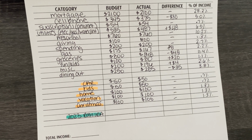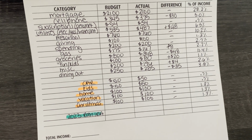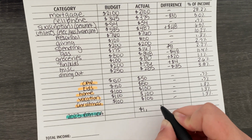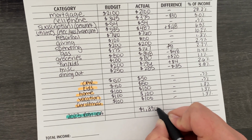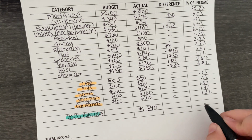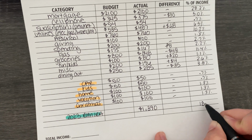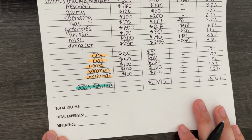So I'm trying to build this back up because obviously we did have to take a big chunk out when we got our tires on our car. So that kind of depleted a big chunk of this fund. So unfortunately, but obviously we're trying to use this fund, so it's okay when we do dip into it. So then our Roth IRA, so we are working on maxing out my husband's Roth IRA for the year of 2023. So we were able to put $1,390 to this goal, and that is at 18.6%. So that is what we did for the month of May for financial goals.